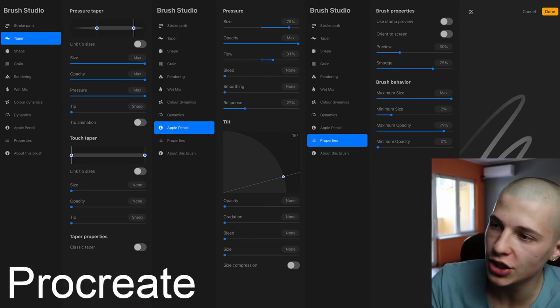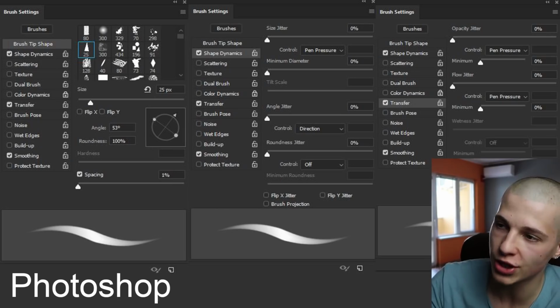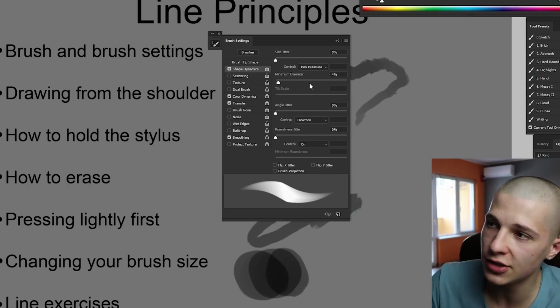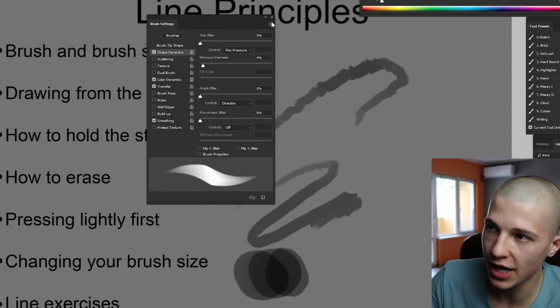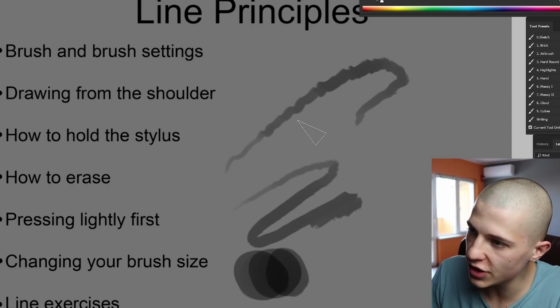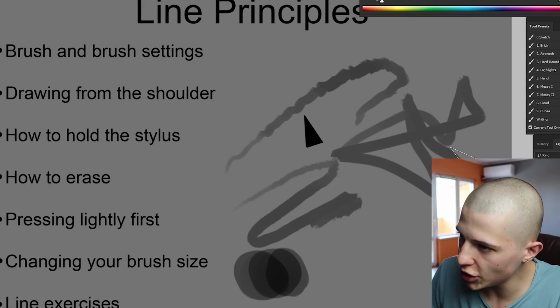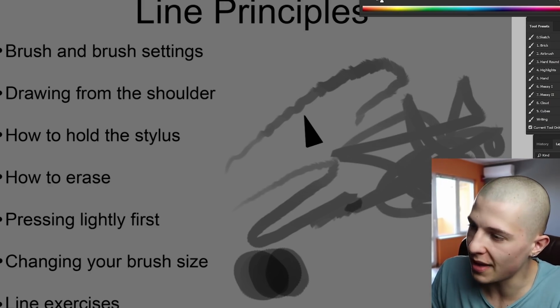Now I've done these screenshots on how to set up your brush settings on both Procreate and Photoshop. So pause this video right here if you want to copy them, and those settings are purely for my sketching brush, not for shading. Now the brush that I use for sketching is this triangular brush, and I like it because it gives you these very sharp corners and it reminds me of a pencil. I don't like using the standard round brush because it makes everything look very digital.